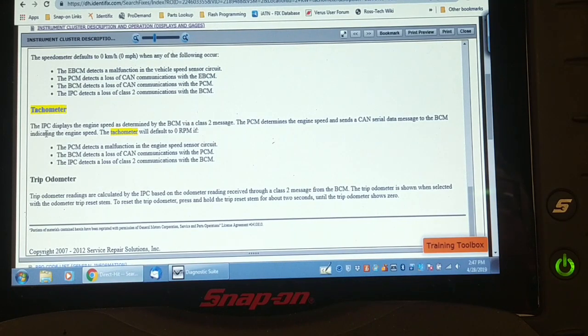So no explanation for the customer's complaint that the tach was dead, because the tach is networked. It says the PCM determines speed of the engine and sends a CAN signal to the BCM. The BCM indicates the engine speed to the instrument cluster via Class 2 serial data. So it will default to 0 if the PCM detects a malfunction in the engine speed sensor, which we would expect to cause a longer than normal cranking time and probably a crank sensor code. And also, if there was a communication problem between the BCM and the PCM, or the IPC didn't get Class 2 communications, but none of those had set codes.